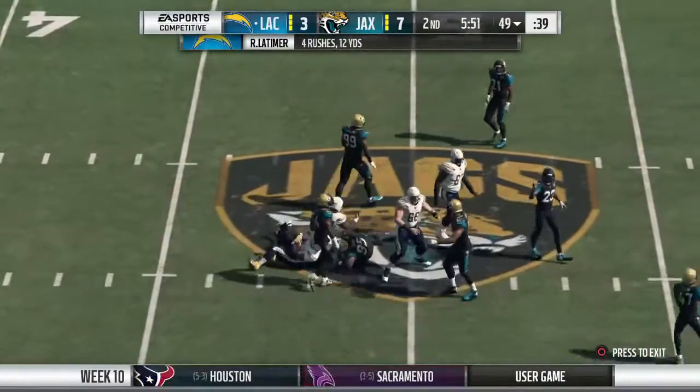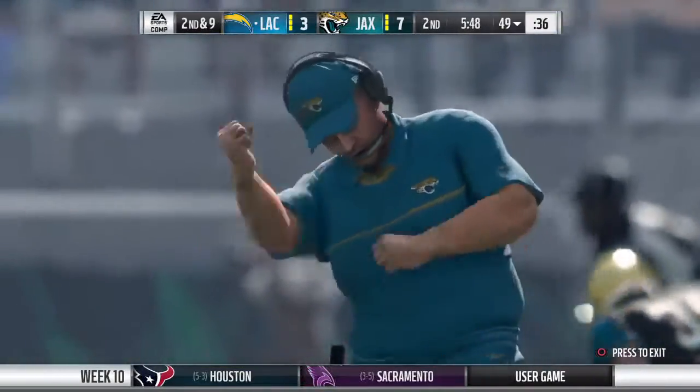I don't know if that will help him in contract time. You could have kicked that one through. I don't know about that. Toe bash. I don't know about that.